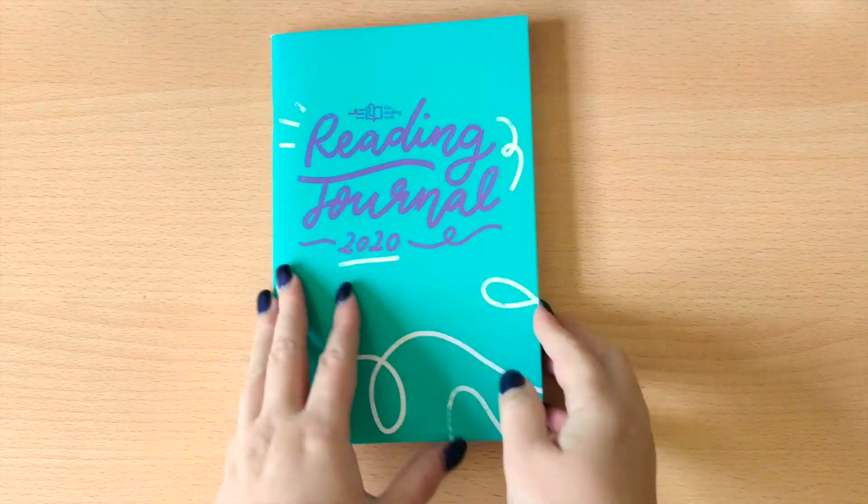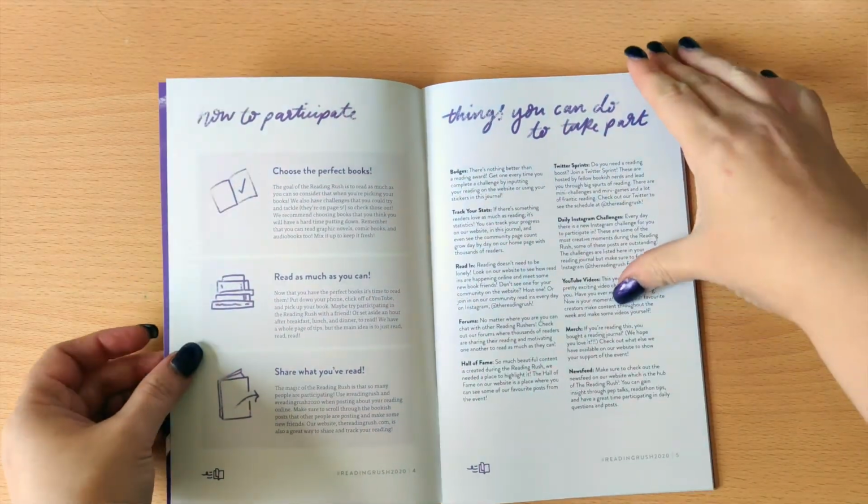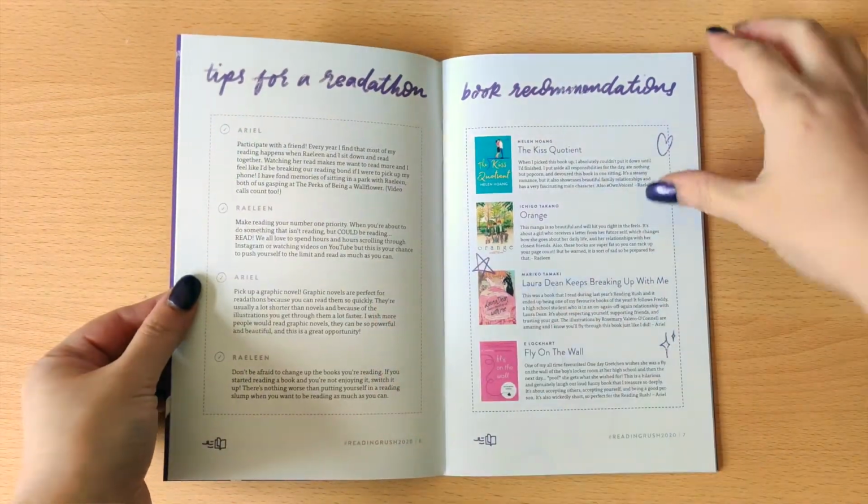So the first and the most exciting thing that I want to talk about is that I received my reading journal. This is the official Reading Rush reading journal, and I ordered this probably about a month ago, and I was really hoping that it would arrive in time for this year's event. And thankfully it came on Friday, so obviously a little bit late but just in time. So I'm really looking forward to filling this one out and updating my progress on here.